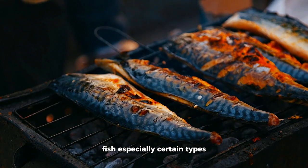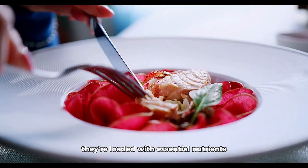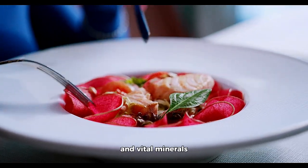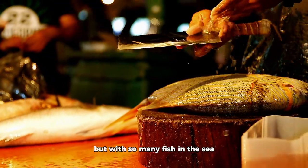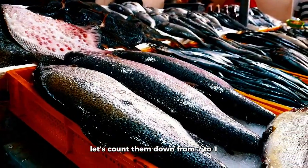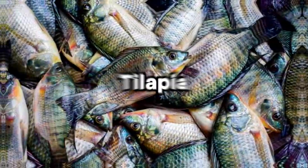Fish, especially certain types, are a boon for diabetics. They're loaded with essential nutrients like omega-3 fatty acids, lean protein, and vital minerals. But with so many fish in the sea, pun intended, which ones should you be adding to your plate? Let's count them down from 7 to 1, saving the best for last. Our journey begins with tilapia.